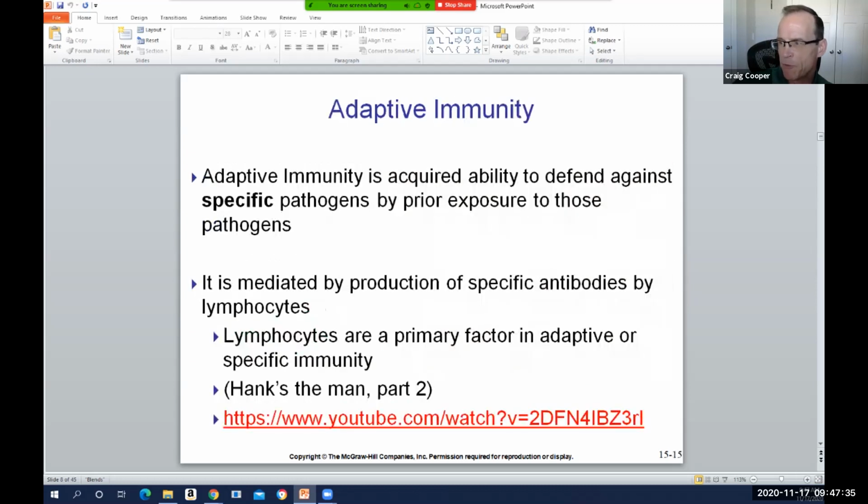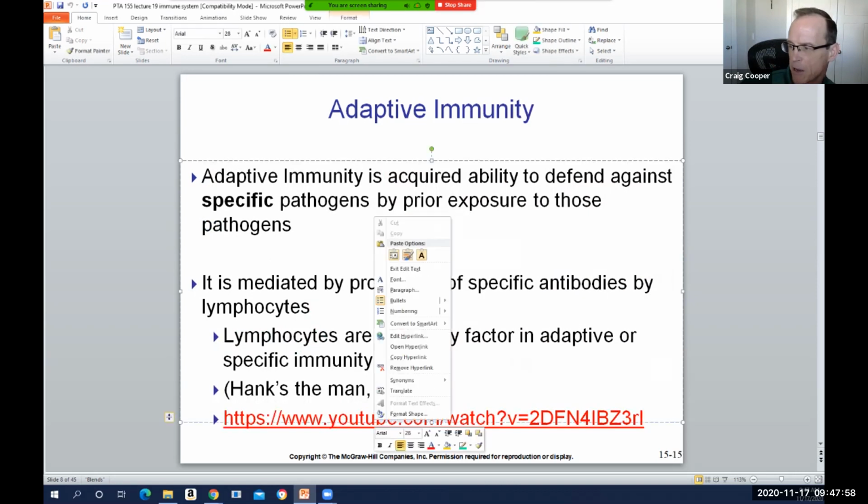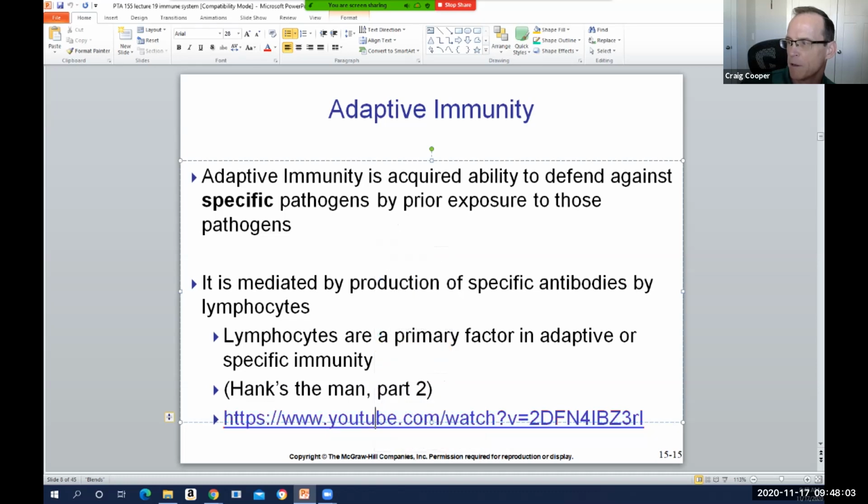The adaptive immune system's a little different. That's what we're all waiting for with the coronavirus vaccine, basically a synthetic adaptive immunity that we're trying to get. And certainly people that have already had coronavirus will have generated their own internal adaptive immune response. So that's what this next set of information is about. We're going to watch Hank on that one too, and then be able to scroll through that content, hopefully fairly quickly.